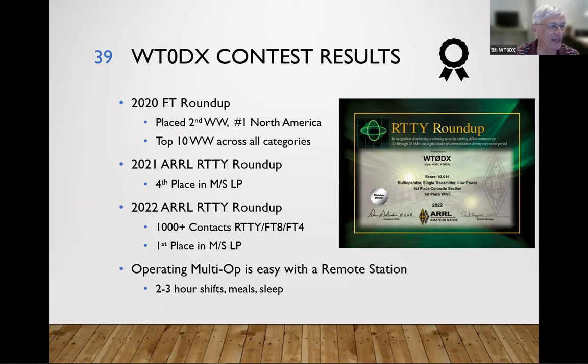But again, one of the fun things you can do with a remote station is you can do multi-operator, and you don't have to physically travel to that station to do that. And we would stagger our operating shifts and all the things you normally do. It all seems to work out very well.